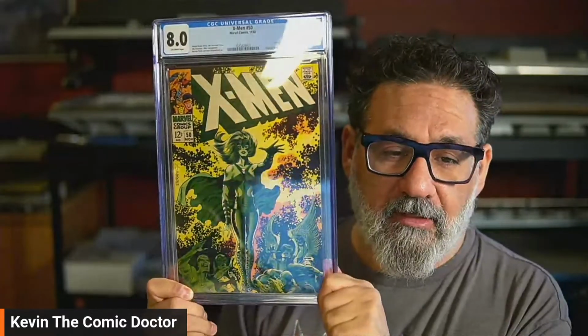We have a vintage book, guys. We got a first Polaris here, X-Men 50, in an 8.0. That's a great copy right there. Love that book.